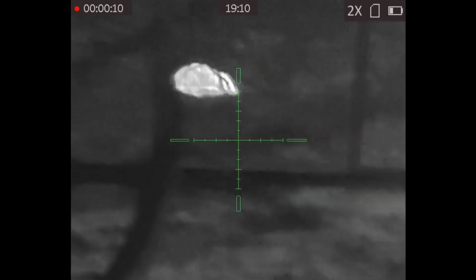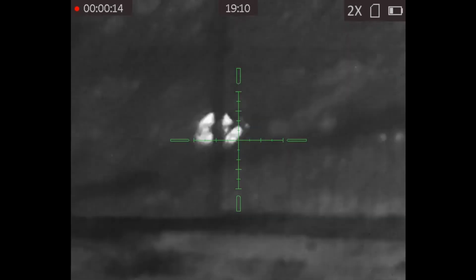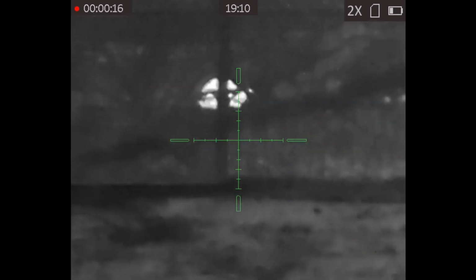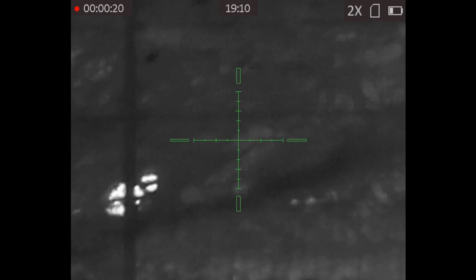Actually hit the wire there. Don't do that too often nowadays. Can't see the Harris fencing quite as clearly in the thermal. Changing magazines here.